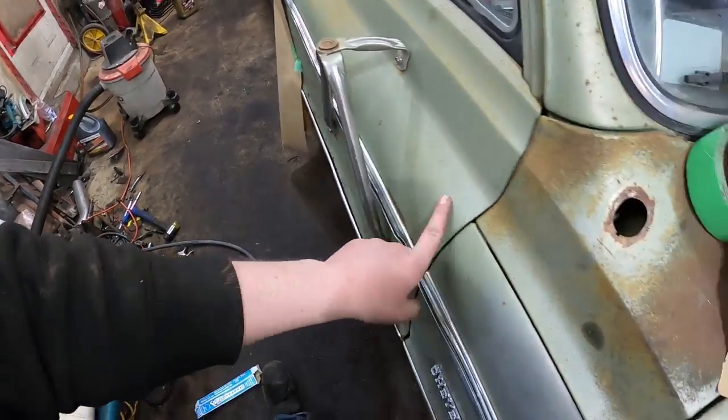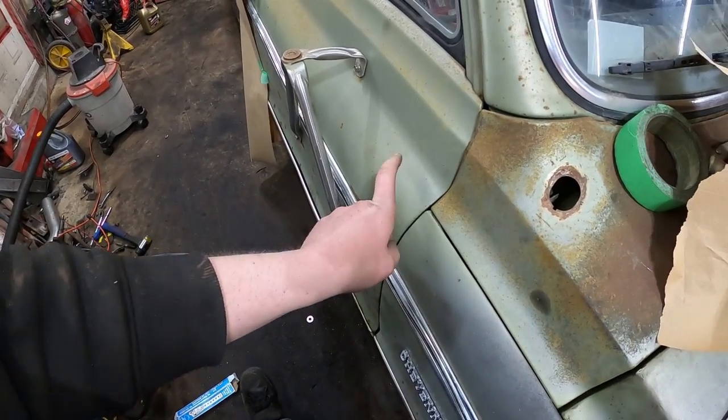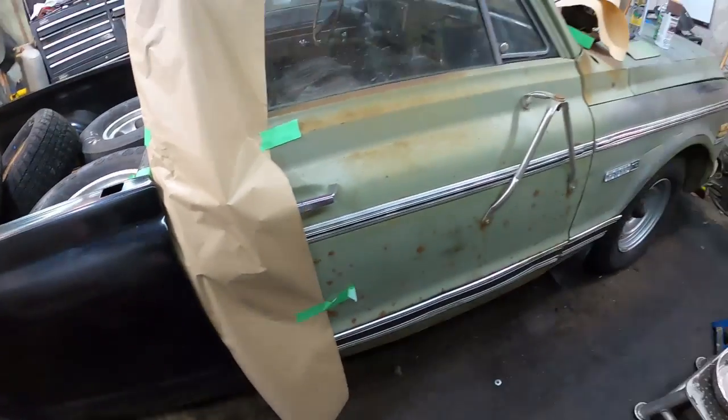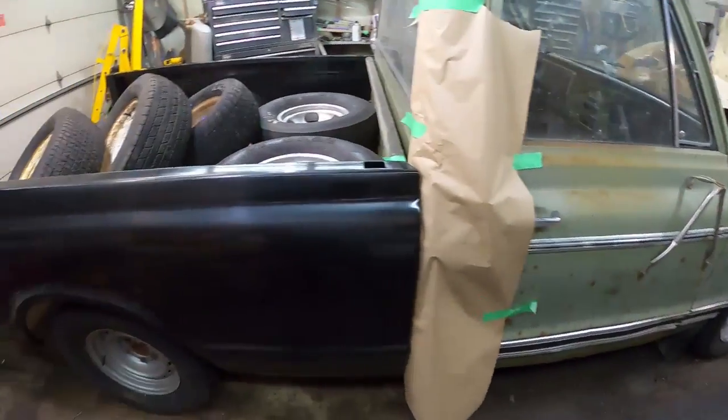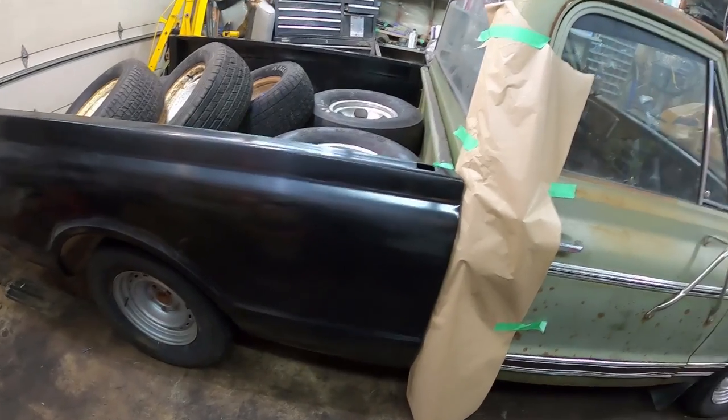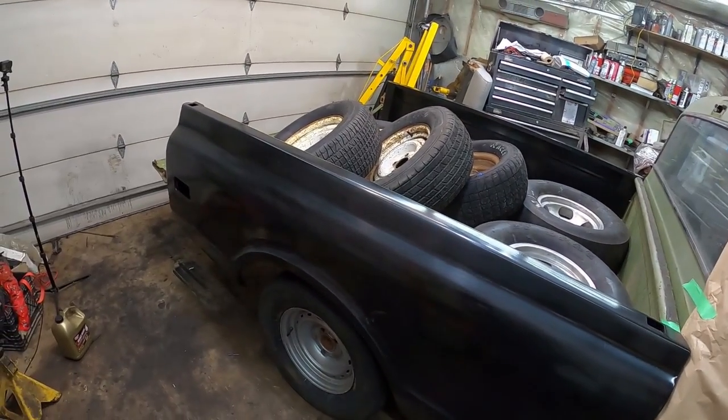I was thinking about actually getting color match paint. The problem is this is actually a metallic, so I don't know if you can get it in a dull color. So yeah, we'll give this a whirl and see what happens. I don't have high hopes, but it'll look better than it did, that's for sure.